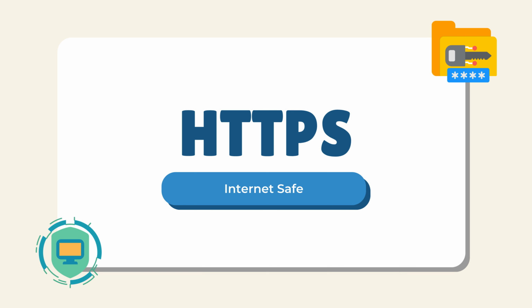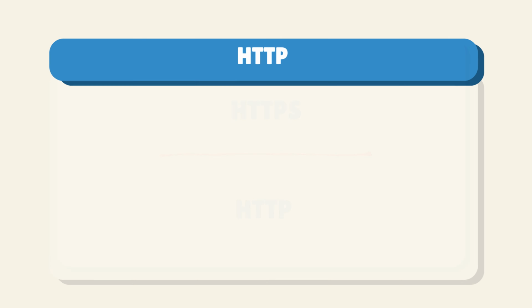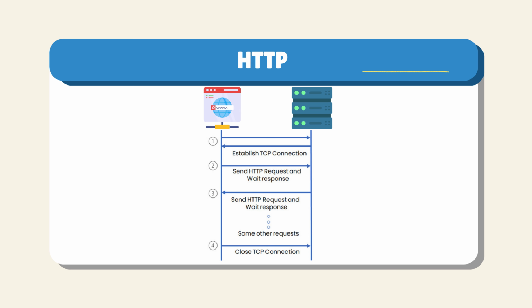makes the internet safer. HTTPS is basically the secure version of HTTP. HTTP is an application layer protocol used for data communication between a client and a server on the World Wide Web. It defines the rules and formats for how a client, like a browser or an app, requests resources from a server and how the server responds.